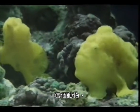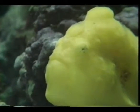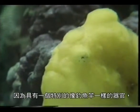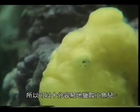This creature, which at first glance resembles a sea sponge, is actually a fish. Thanks to its specially created organ functioning like a fishing rod, it can hunt small fish with ease.